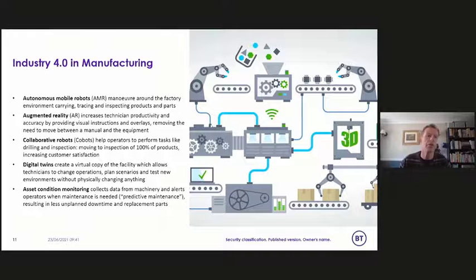And then the 5th and final one is asset condition monitoring, where we collect and monitor data about machine performance. And this can lead to predictive maintenance, where we anticipate faults before they become critical, before the machine has to stop. And that can reduce the amount of unplanned downtime and the cost of replacement parts.